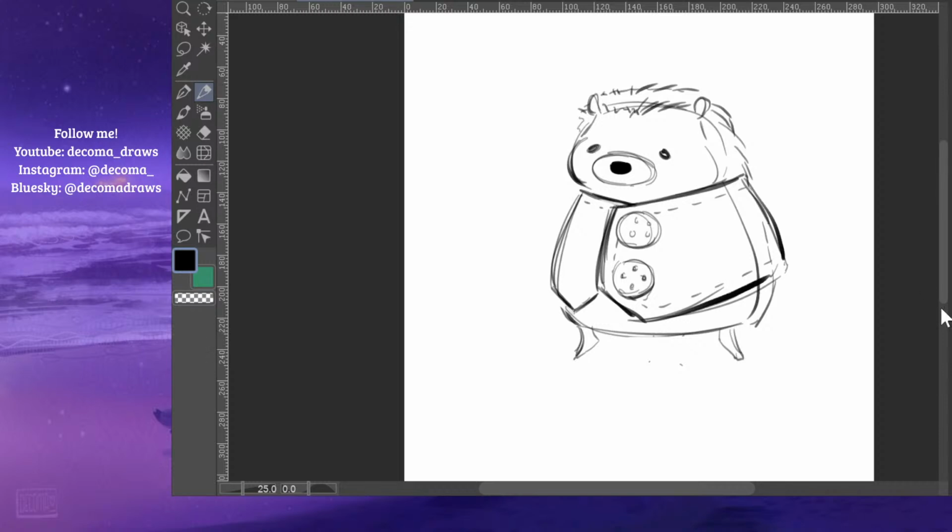I completely forgot his arms. Where did the arms go? I haven't thought about this at all. No, I've just wrapped him up. Oh no. Tiny, tiny little hand. Tiny little hand, little arm, and let's just have this one here.